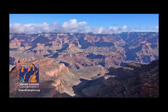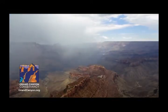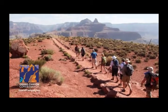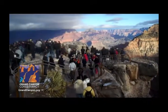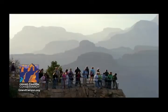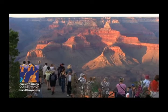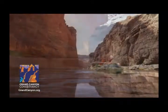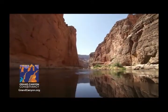Grand Canyon National Park, one of the seven natural wonders of the world. Whether it's hiking a trail, taking a stroll on the rim, or enjoying the landscape from an overlook, Grand Canyon provides a space for all visitors to connect with the outdoors. But did you know that federal funding only goes so far to cover the needs of the park?